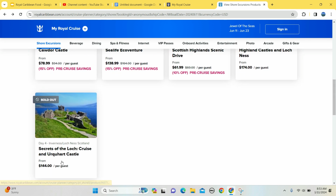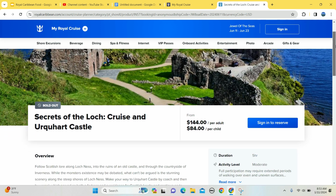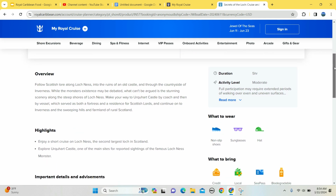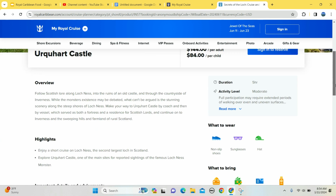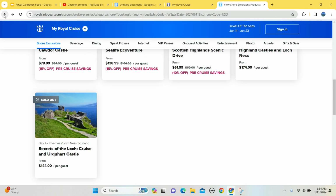The other one is the Secrets of the Loch Cruise and another castle. 144 for adults, 84 for kids, 5 hours long, and you will go out and see a castle unless you are trying to book it and it's sold out. You won't get this one. There you go. But there's some mobility concerns for you. Pause if you want to read those details, and you will be in luck.